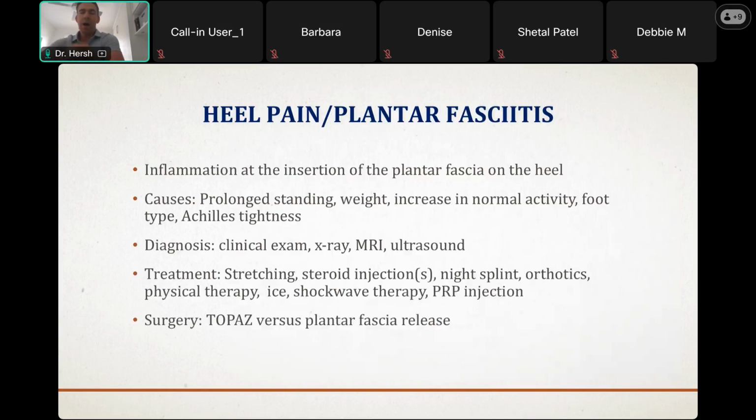So one of the most common things I see, especially in the summertime, as soon as people go into sandals, I see it start coming through the door every day, left and right. Heel pain, plantar fasciitis. So they're closely related, the 2 of them. We'll get into it. What's plantar fasciitis?